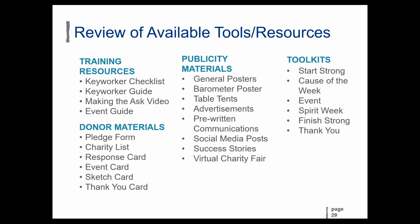So these are wonderful buckets of material that are coming online, and I encourage you to continue to return to your zone's website so that you can access these.